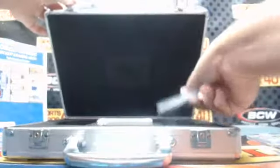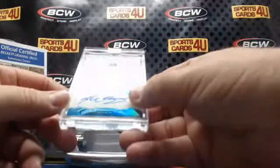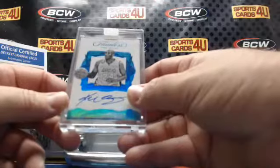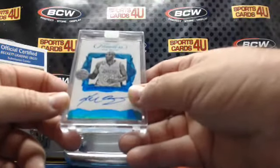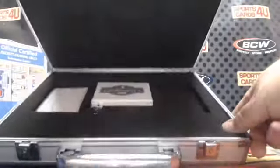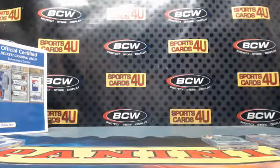And we have a low numbered autograph. Greats autograph for the Lakers, Kobe Bryant, numbered 1 of 1. We got that same card last break in case one, Shaquille O'Neal.